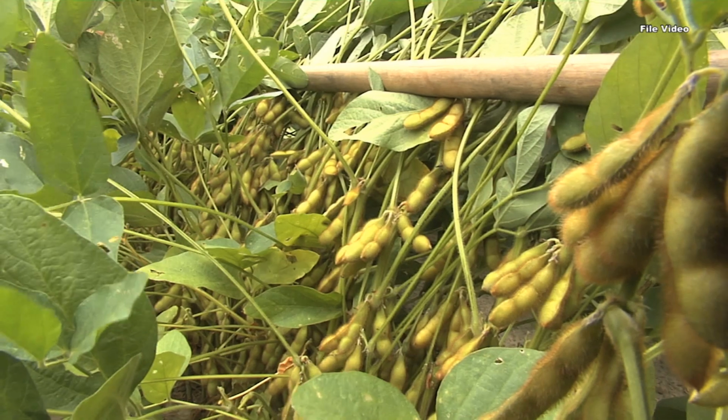And so the future is bright, but we can't stop looking. We can't stop being curious and trying to figure out what can be done better in a different way to make better yields, better, more drought-resistant varieties, and everything along that way.